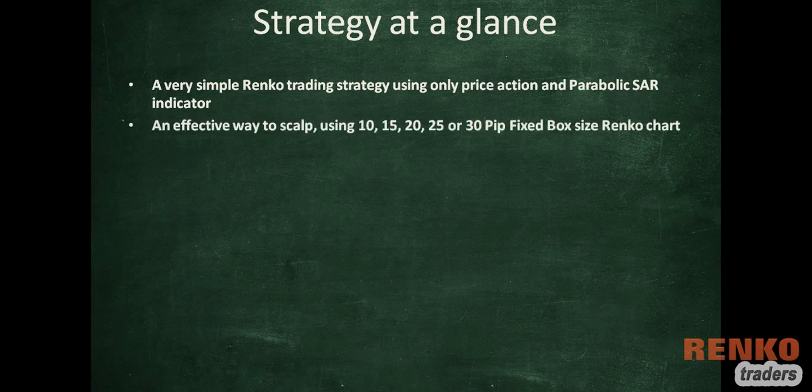The strategy works best from a 10 pip fixed box size Renko chart, and you can use it as high as up to 30 pip fixed Renko boxes. Anything beyond 30, you might be seeing a bit of a choppy market, so it would be a bit risky. However, you are free to experiment and see what works best for you.